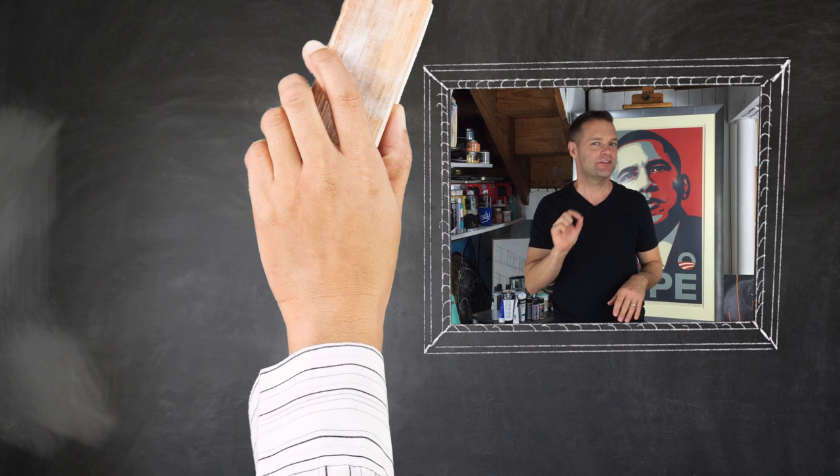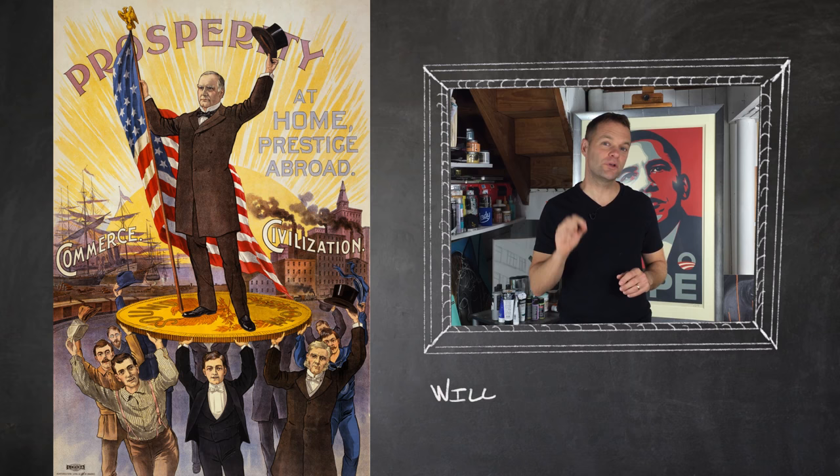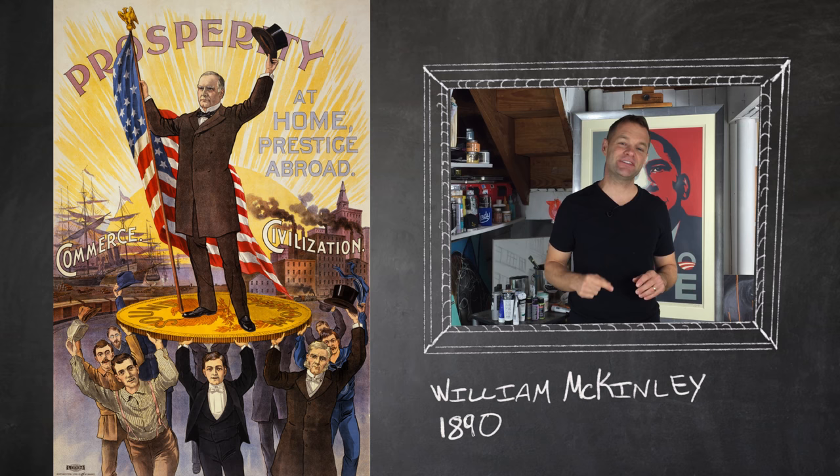The first distributed poster was created for John Quincy Adams, who was the first presidential candidate to widely use posters in 1824. Check out this campaign poster for William McKinley in 1890. Simplicity is definitely not the goal here. Let's break down this image.